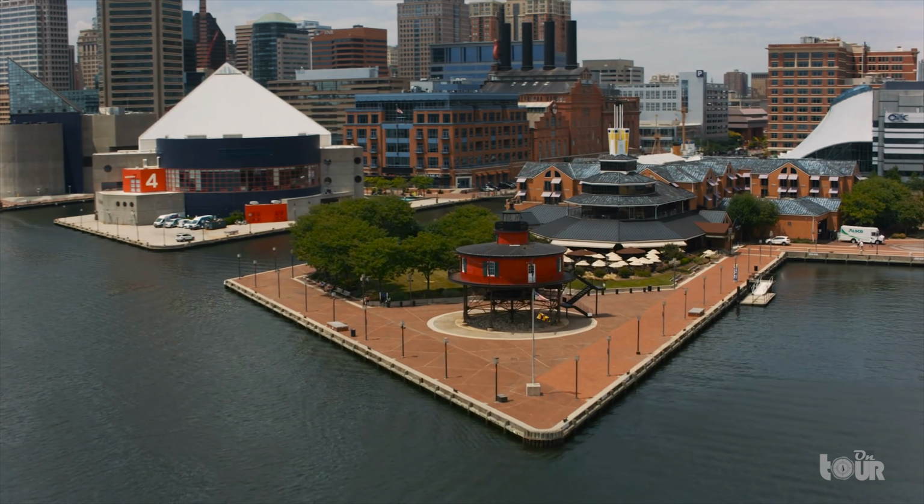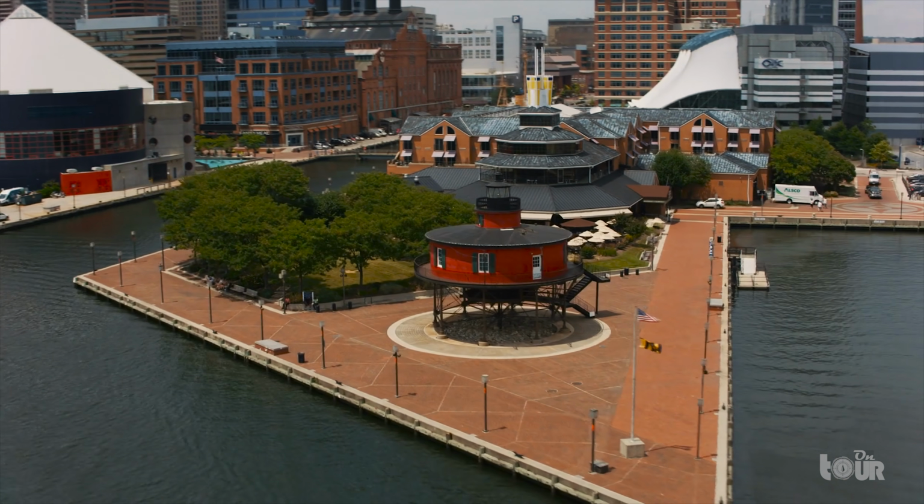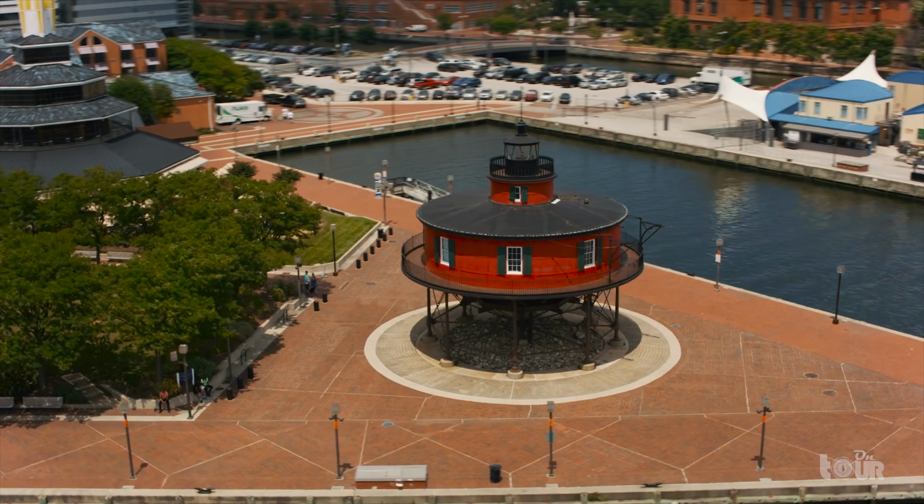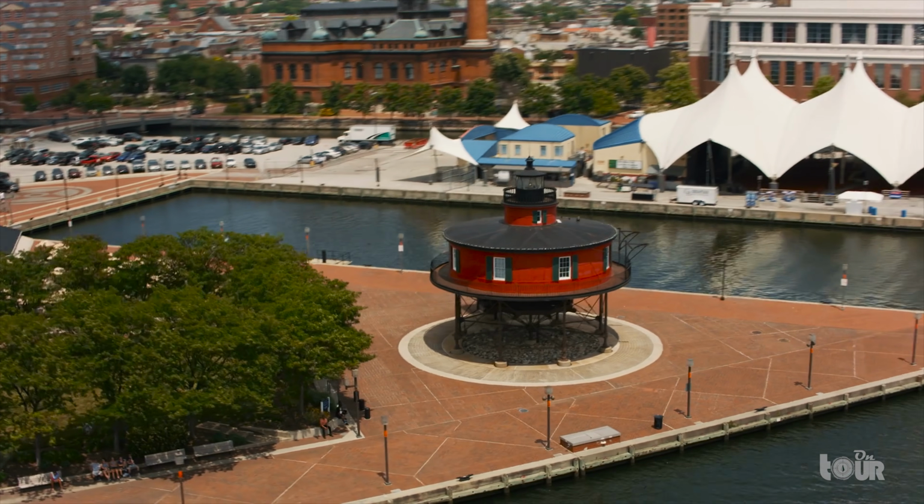Welcome to the city of Baltimore, the largest city in the state of Maryland and the birthplace of the American Star-Spangled Banner. Baltimore is a city that contains over 200 neighborhoods filled with history, a passion for sports, and the beautiful nautical scenery of its touristic harbor.